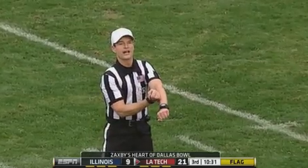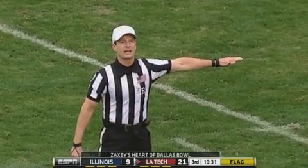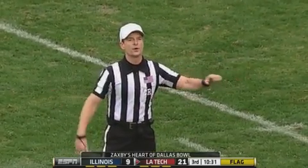Personal foul, hands to the face, offense number 68. That penalty is declined, 4th down.